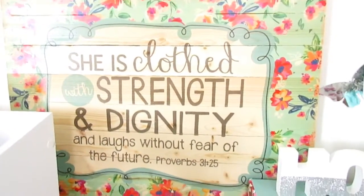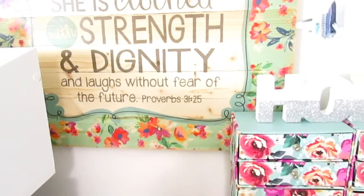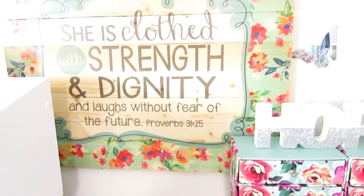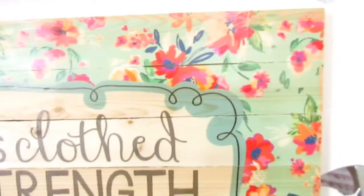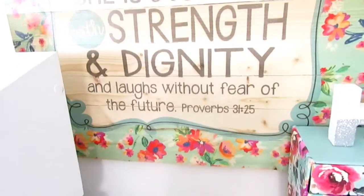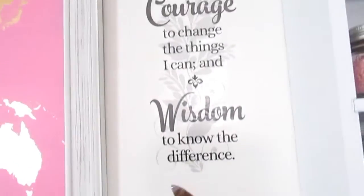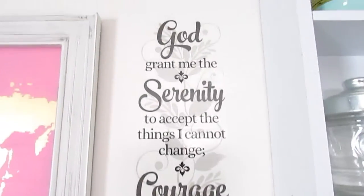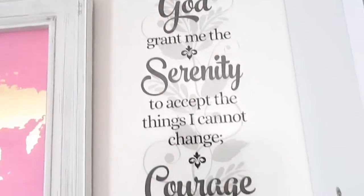And then right here, She is clothed with strength and dignity and laughs without fear of the future, Proverbs 31:25. And this is a wood plank, kind of washed out. And I got this from Hobby Lobby. I think they had their spring collection, I think I got it last year. Some more decals. And then this is a wall decal from Dollar Tree, and this is the Serenity Prayer.